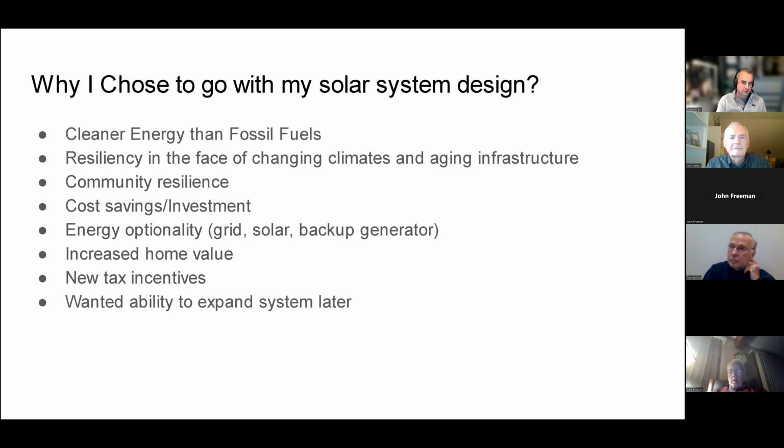Whenever we've had outages in our neighborhood, I was usually someone who had a generator, so I would let people come over and charge devices and stuff. There's also the cost savings and overall investment impact. And another big important thing for me was energy optionality, right? I wanted to be able to, if I needed to, use the grid, use solar as much as I could. I have battery backup, but then also have the option of a backup generator to supplement the whole system for prolonged low solar load periods, and just another option.